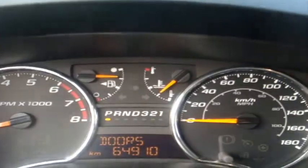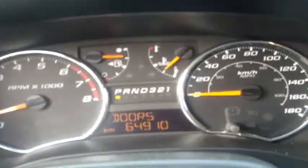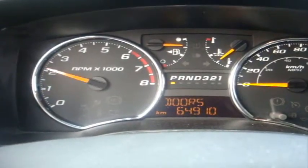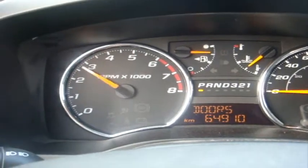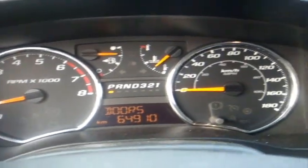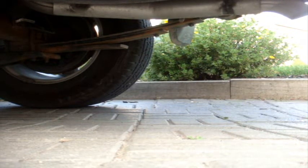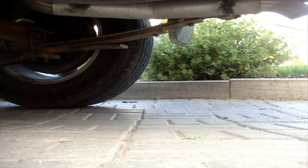Okay, so let the engine warm up a little. Okay, it's a little bit warm. So I'll give you some revving and not too much, since the engine is pretty cold. Seems pretty cool. So I'll show you from the muffler. There we go.